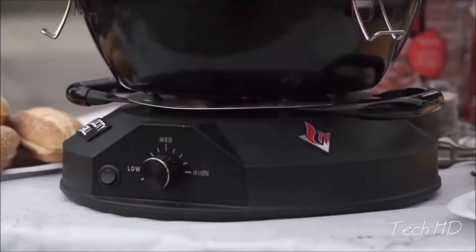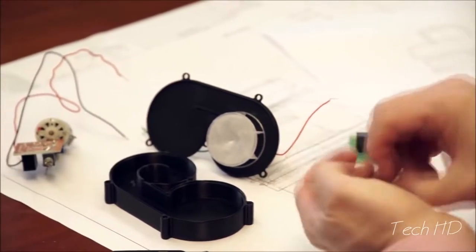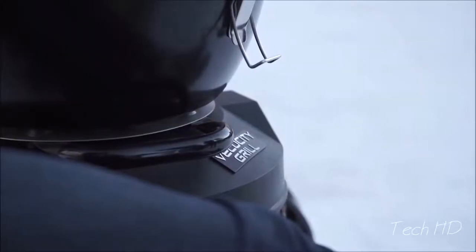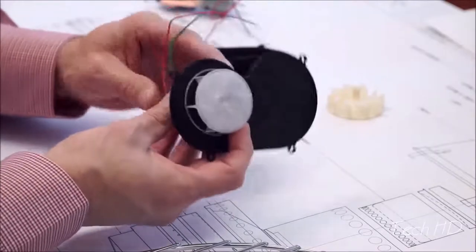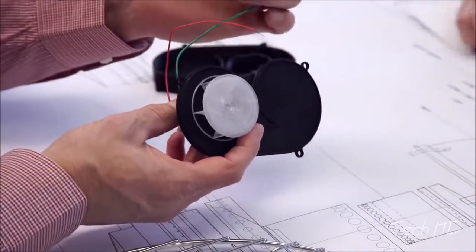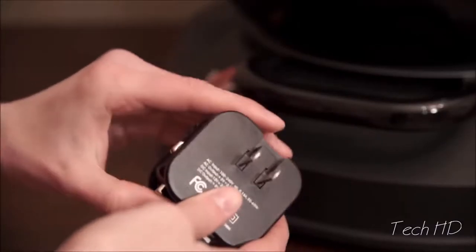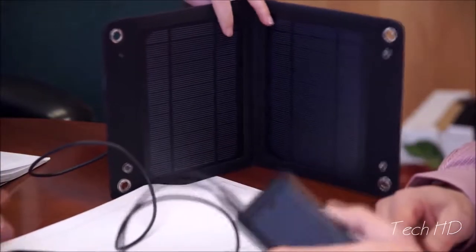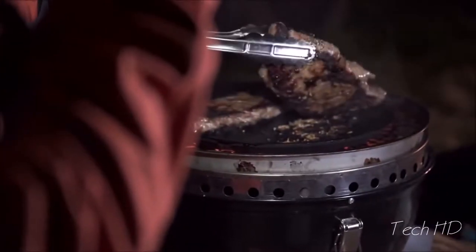Unlike other grills, the Velocity Grill uses a small yet powerful fan. The fan is encased in our Stay Cool, non-slip base. The secret to the power is in our specially designed reverse fan blade that allows maximum airflow with very little noise. The fan is powered by D batteries, plugging into the wall outlet or cigarette lighter. It also has an optional solar-powered battery pack, which allows the grill to be a great emergency cooking source.